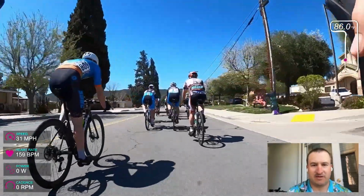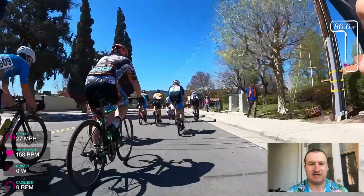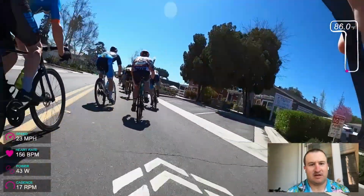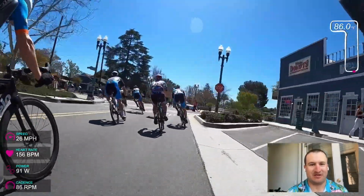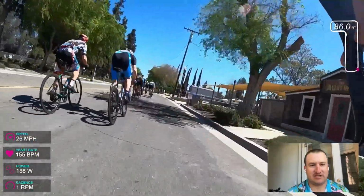Overall, the pavement is great on this course, so not an issue. The only thing is that there are some bricks in these turns. So you can see here, we're about to go over them. Not too bad, but it did have a little sketchy moment later, which I'll show you in a bit. So you make this left-hander into the finishing straight, and then this is uphill.